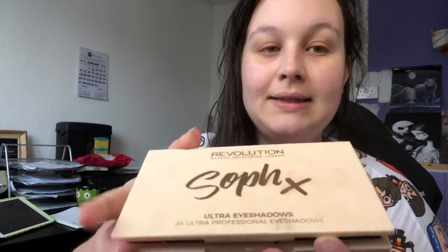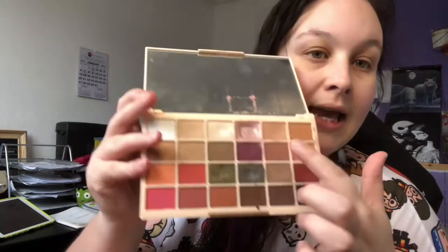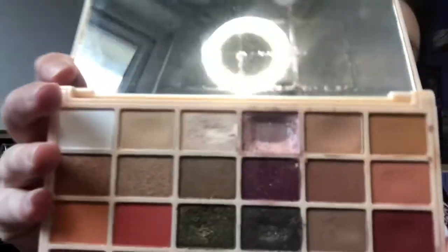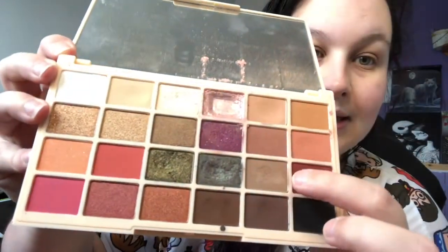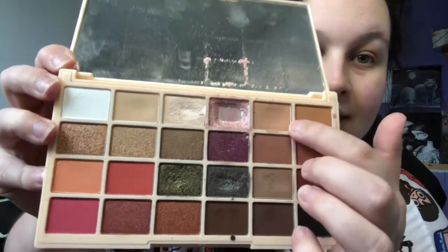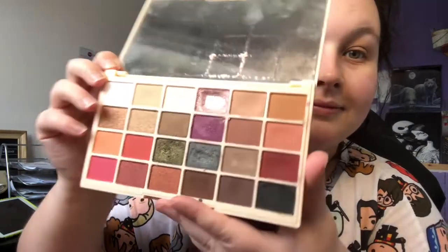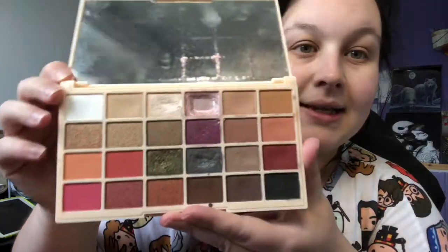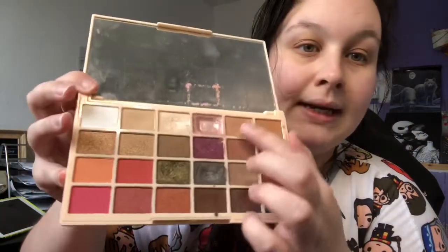And then the last thing, if I can open it, is the Sophie Revolution palette. As you can see, I had already hit pan on this shade here, but the pan is getting bigger and bigger all the time. There's significant dip in this one and this one. This one's going to be panned pretty soon, I think. So yeah, hopefully by next update I will have either hit pan or completely used this shade up.